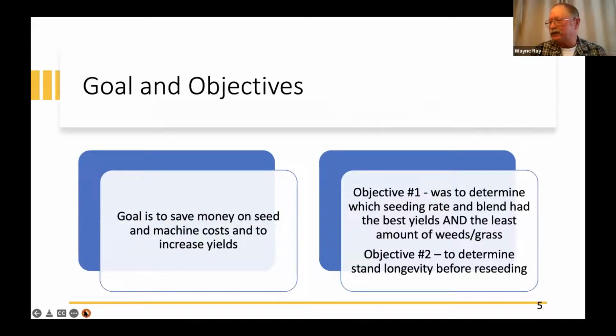We selected these varieties, and our goal was to save some money on seed and machine crop cost and increase our yields. I tried to determine which seeding rate was better, because in the past I'd had conversations with people like Dan Undersander, who is a major alfalfa guy, and I see lots of my neighbors telling me they plant 5 or 6 pounds of alfalfa per acre, but I notice their fields are being reseeded after 5 or 6 years.